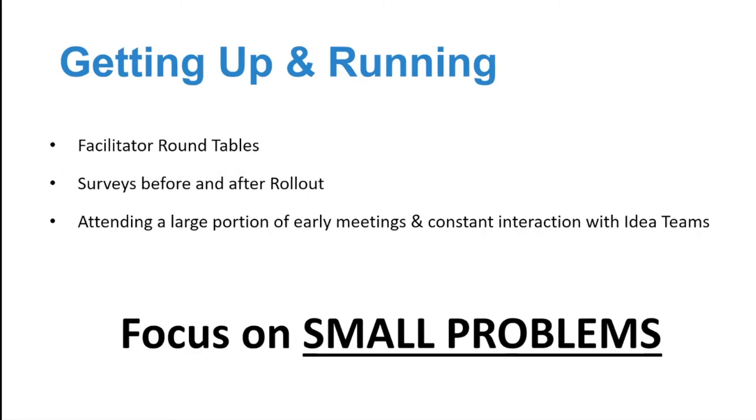So, getting up and running. Some of the stuff we found that was really useful up front was facilitator roundtables. They're kind of the center of this adventure. They're the ones who run the meetings and they're really good feedback loops. I wish we could spend a lot more time training. That's one of the things we'll talk about later, but they really are the glue that holds this together. We try to do surveys to get feedback loops.